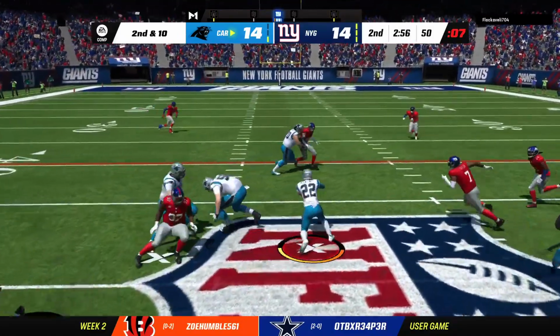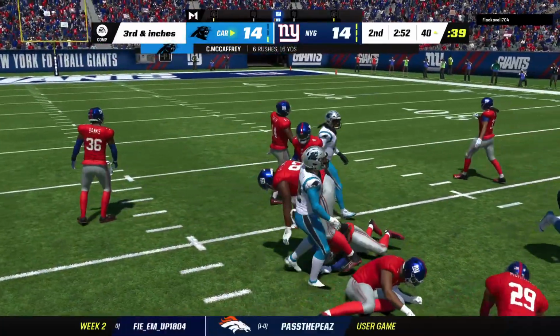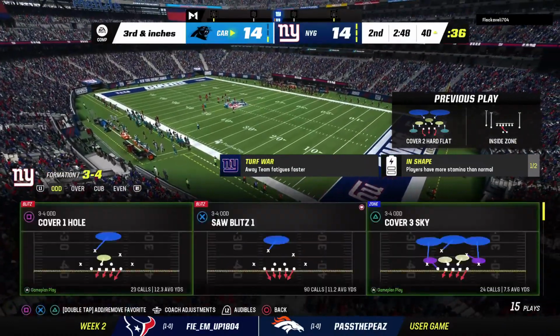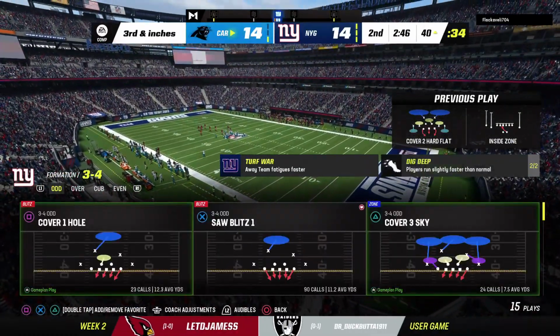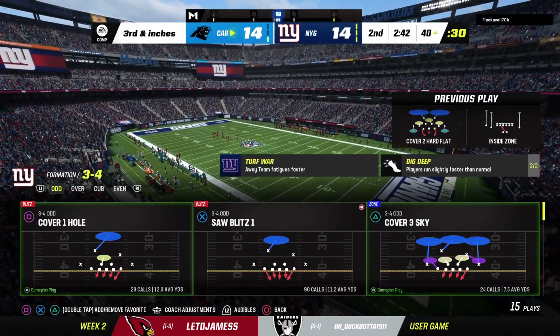Newton going to hand it off to McCaffrey. And he'll be brought down, it looks like right at the 40. 9 yards, and that leaves him just short, so it'll be 3rd and less than a yard. So from 2nd and long, now we go to 3rd and very manageable.